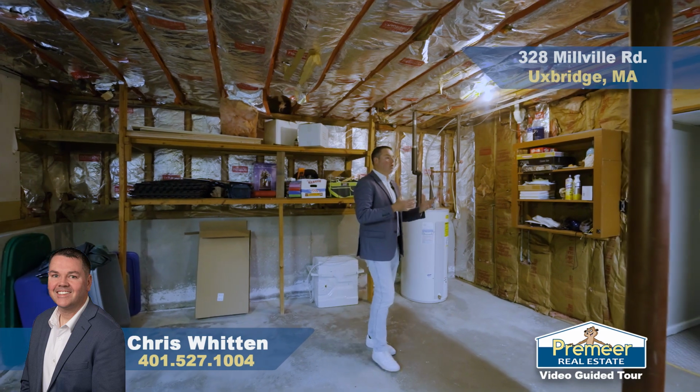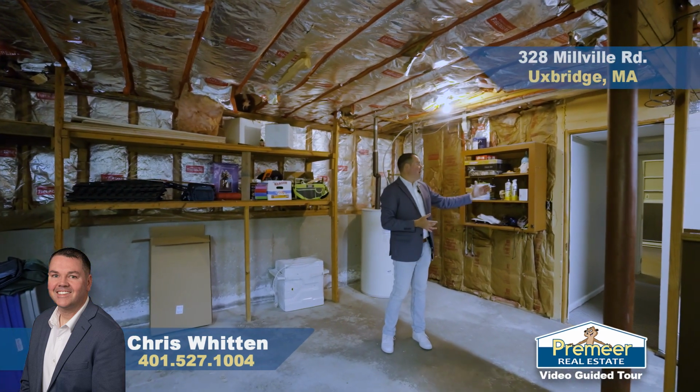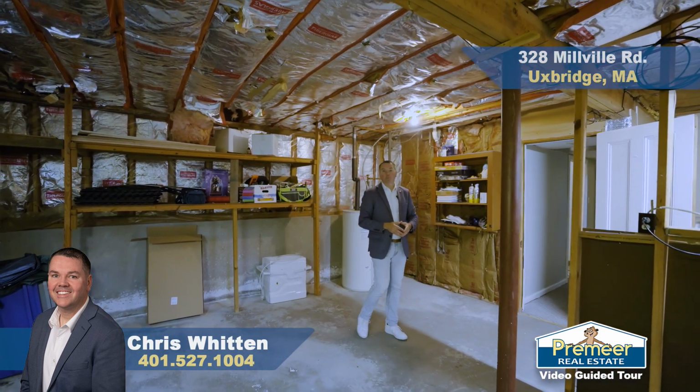Keep it as it is, or if you wanted to finish and get more living area, this is about a little under half of the size of your whole first floor. You could add a lot of living space here in this home.